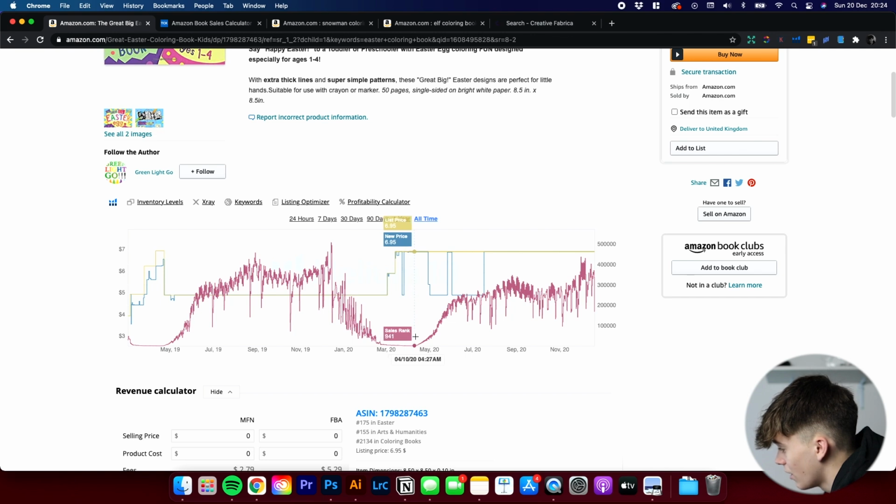That looked like the all-time lowest it got to. And yeah, so at the moment these books won't be making any sales, so that could suggest to us, well, the competition, it's not that high at the moment. Yes, it's making a couple of sales per month.